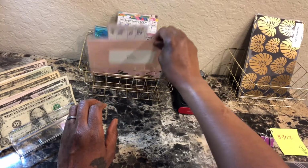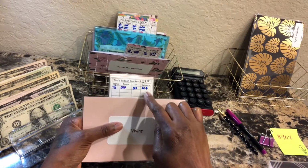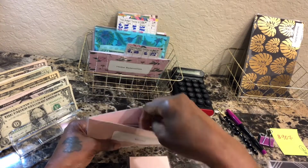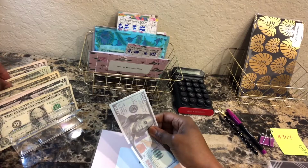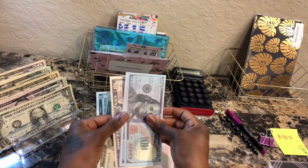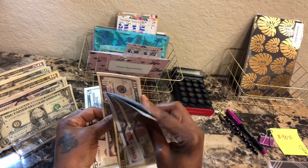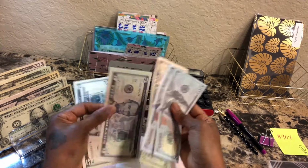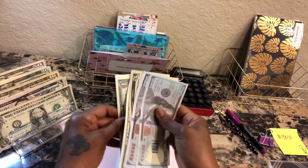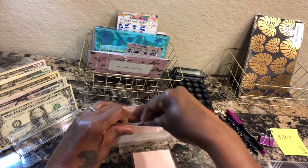Next, we'll be adding to my Vivid. The ending balance is $217. And I will be adding 25. So that's 20 and 5. So that's 100, 200, 220, 230, 235, 240, 241, 242. $242 in my home security.